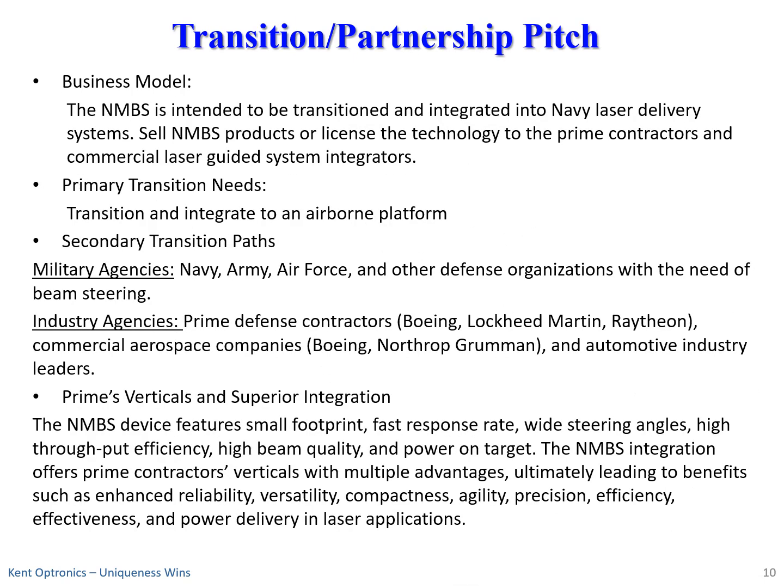The non-mechanical beam steerer is intended to be transitioned and integrated into the Navy's laser delivery systems. We can also sell non-mechanical beam steerer products or license the technology to the prime contractors and commercial laser-guided system integrators. The primary transition needs to integrate the non-mechanical beam steerer device to an airborne platform. The secondary transition paths include military agencies, including the Navy, Army, Air Force, and other defense organizations with the need of beam steering. Another secondary transition path is with industry agencies, including prime defense contractors such as Boeing, Lockheed Martin, and Raytheon, commercial aerospace companies such as Boeing and Northrop Grumman, and automotive industry leaders.